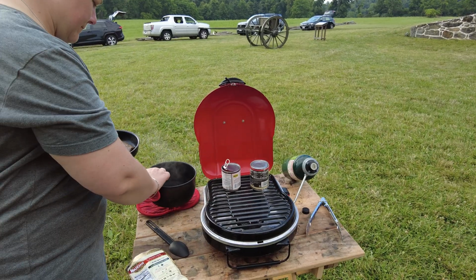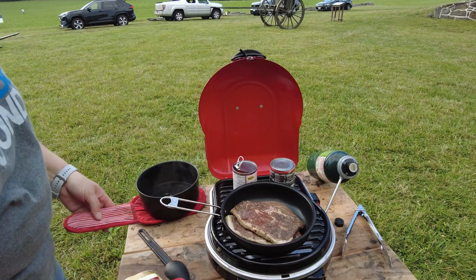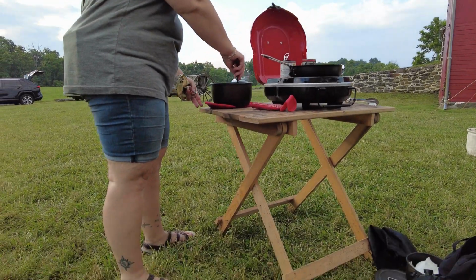As it is now, we had a great Friday. Should be a good night. I think we've got some tasty steaks that we're going to cook up, and just enjoy company with all our other fellow reenactors. Oh yeah. I hope I'm hungry. I had a peanut or two.